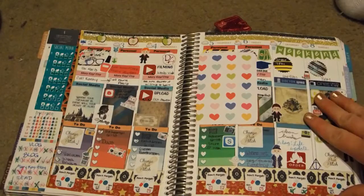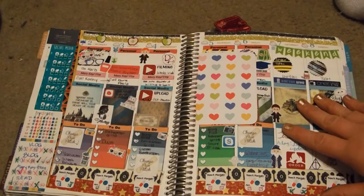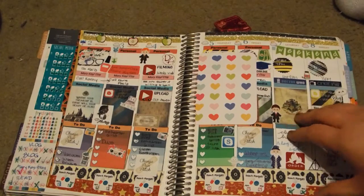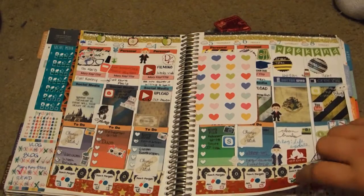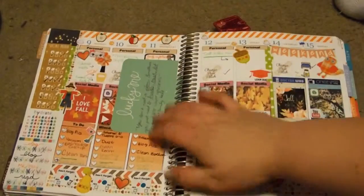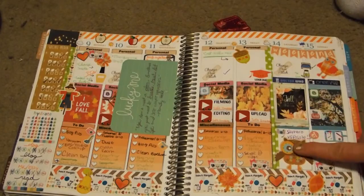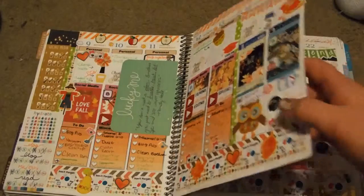And then this was my Harry Potter spread. I definitely want to redo this, because I don't think you'd be able to tell it was a Harry Potter spread unless you actually saw Harry Potter or Dumbledore's Army or anything like that. So I definitely want to redo it for when I go to Harry Potter World at Universal Studios California for my birthday. And then I just had to do another fall theme, because I got this sticker right here, and I wanted to use it so bad. So I was like, okay, I'm going to just do another fall theme. And I really, really liked how this one turned out.